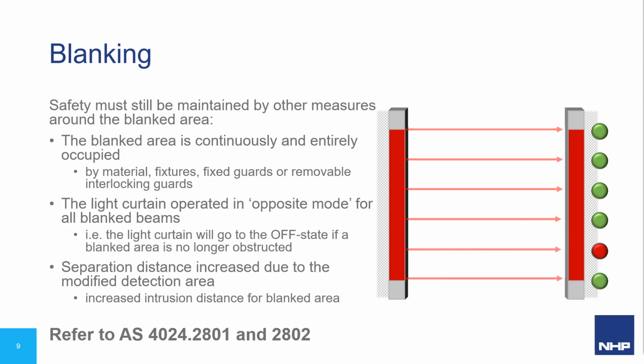It can do this because blanking does not necessarily mean the beam in the blanked area does not exist. Rather, the light curtain is still looking for the beam, but must not see it while blanking is enabled. As soon as it does see the beam, however, it knows that something has gone wrong. The workpiece or the guarding has been removed and will trip the safety system. And also, any distances between the guarding or the workpiece and the non-blank beams will affect the intrusion distance, so this needs to be measured and accounted for too.